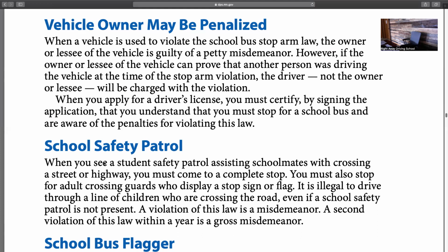When two vehicles approach an uncontrolled T intersection, the driver of the vehicle that is turning must yield to all cross traffic. When approaching a public road from a private road or driveway, you must stop and yield to pedestrians and traffic.